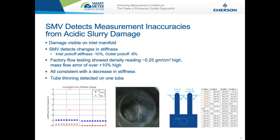We got the meter back here at the factory, we cut the case off, and then we started using an ultrasonic thickness gauge, and there was up to 7% tube wall loss at the first elbow on one of the tubes. So it didn't exactly correlate with the shift in accuracy. The density had shifted about 25% based on water density. The flow error was about 10% high. So flow will go high, density will usually go low, is what happens when you have material loss.